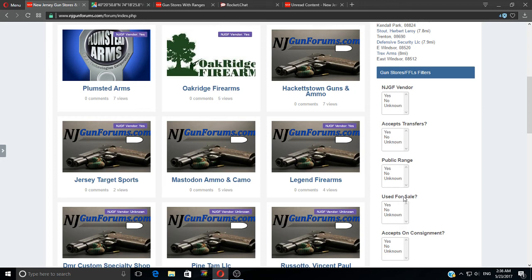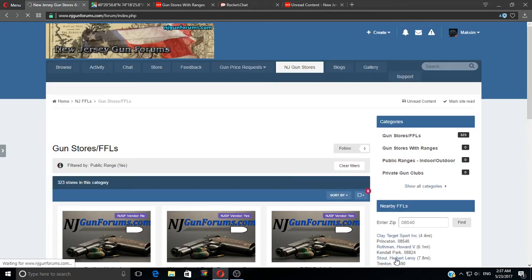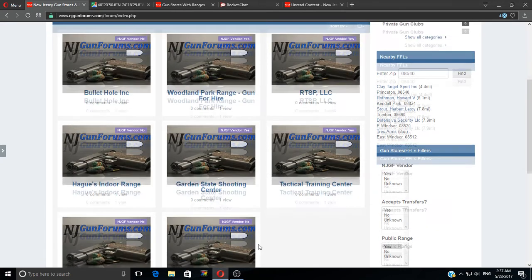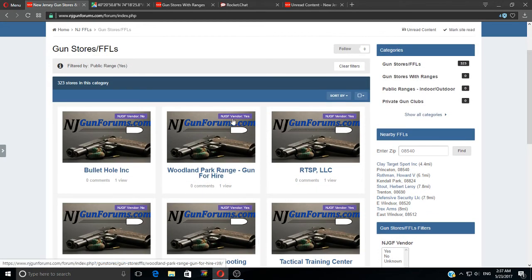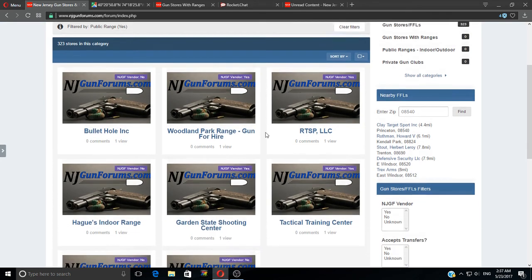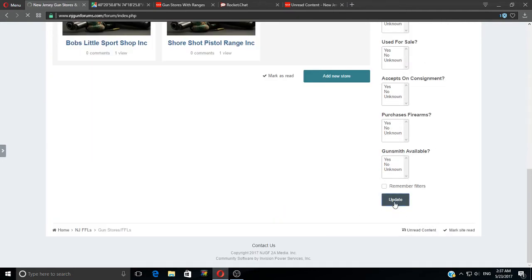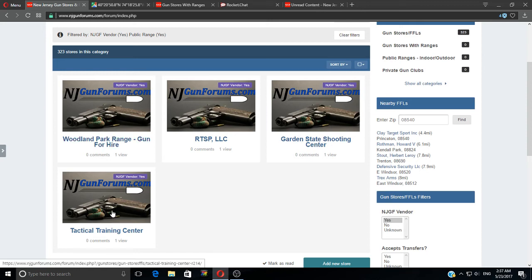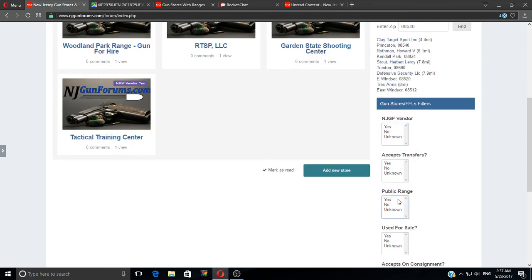So let's say, for example, you wanted to search for who the gun stores with public range. So select public range, yes, hit update, and it is going to show you all of the listings that we know of that have public ranges. Now, if they are a vendor, right there, NJGF vendor status, yes. And you can actually further sort this. Select that and update. And you can see the 4 that basically are going to pop right up. If you want to unselect, just press and hold the control key and tag the option and it's going to unselect it. Or you can always just reload the page.